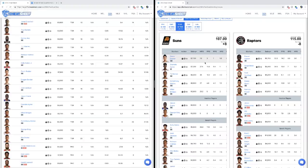DeAnthony Melton playing 27 minutes right now starting. He's taking over the point guard position for them. He had a really nice game going against Indiana the other night. They ended up getting blown out. TJ Warren, 5.9, another good tournament play. The minutes are there. 35 minutes this guy's playing over his last 5 games.